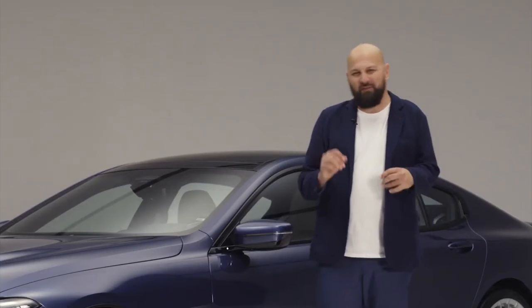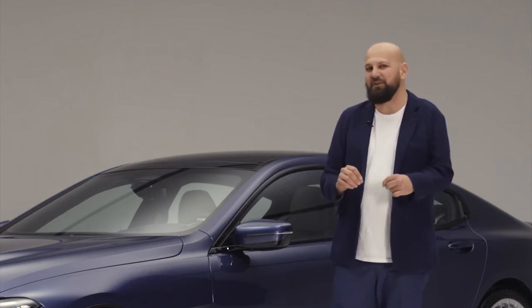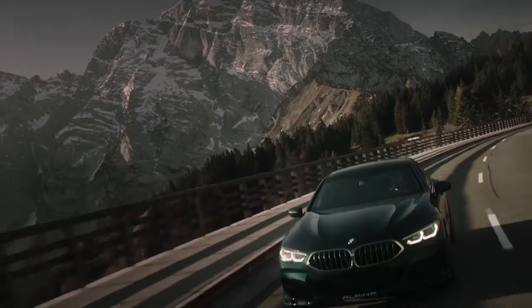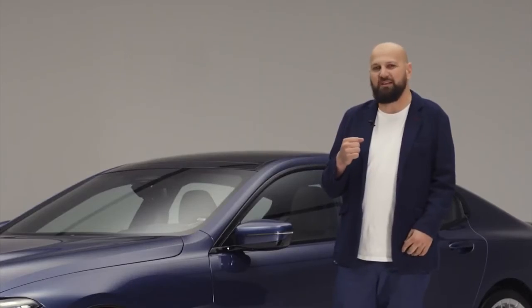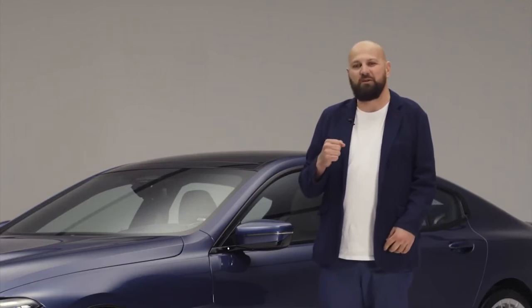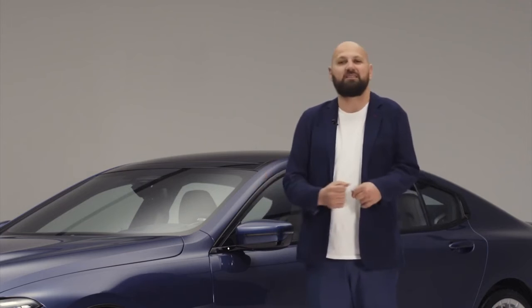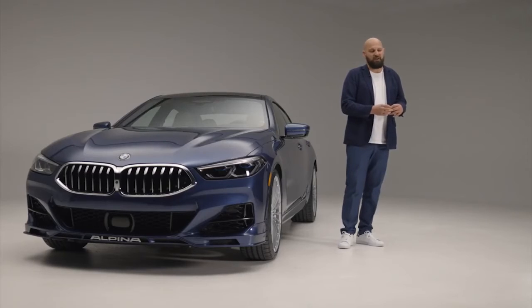One more thing. Ever since the beginning of the 80s, Alpina has offered two very, very exclusive colors. One is Alpina blue, as we see here, and the other one is Alpina green. Of course, you can choose any other color from the BMW palette as well. Well, these were the main highlights for the brand new BMW Alpina B8 Gran Coupe.